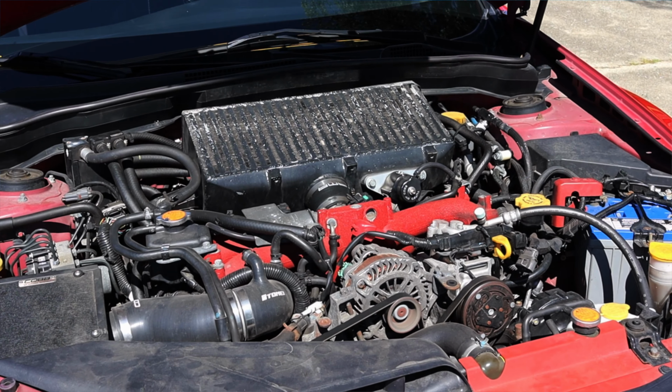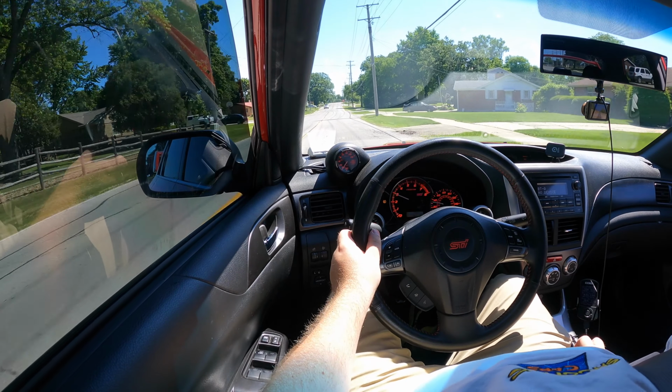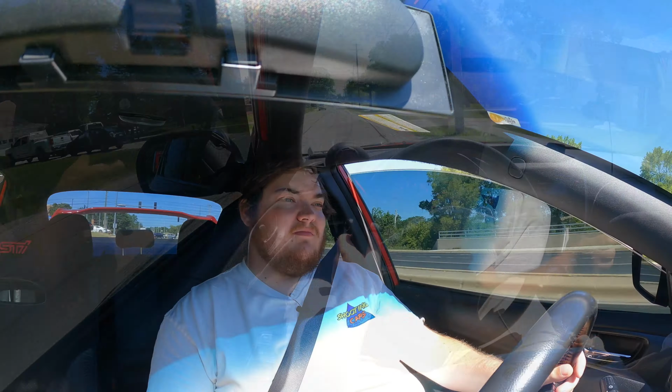Of course, you get that signature Subaru growl. This does have an aftermarket exhaust. And just overall, it's just a fantastic driving experience. Such a fun car.